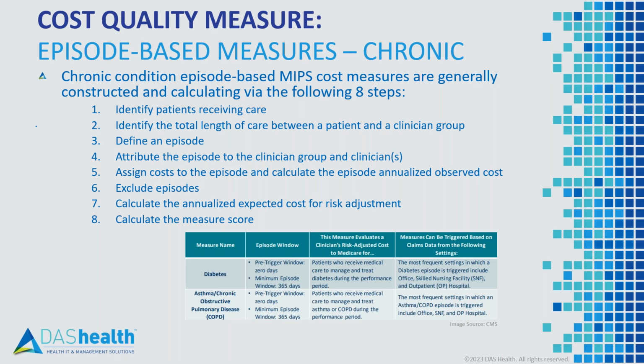Finally, we have the chronic condition episode-based cost measures. These measures are constructed and calculated via the following 8 steps. The first is to identify patients receiving care. Next, we identify the total length of care between a patient and the clinician group. Third is to define an episode, and then we attribute the episode to the clinician group or clinician. Next, we assign costs to the episode and calculate the episode's annualized observed costs, and we exclude episodes. Next, we calculate the annualized expected cost for risk adjustment, and then the score is calculated.